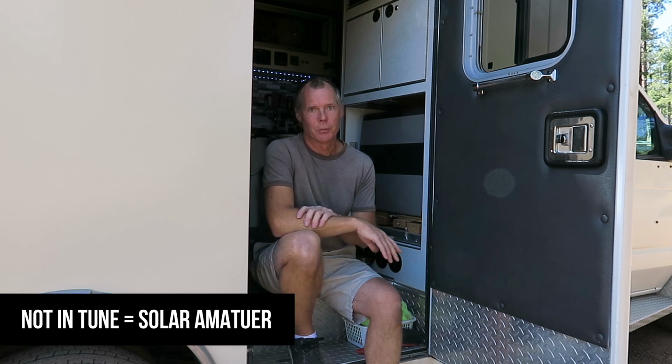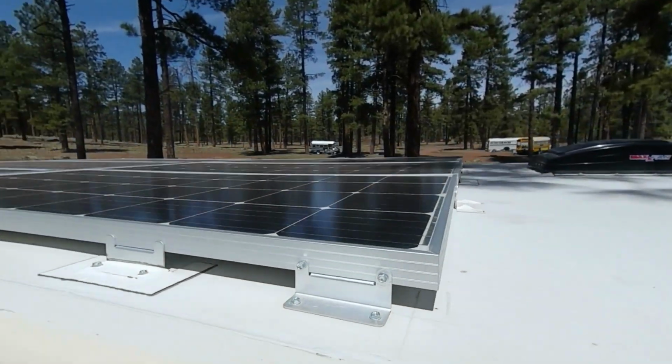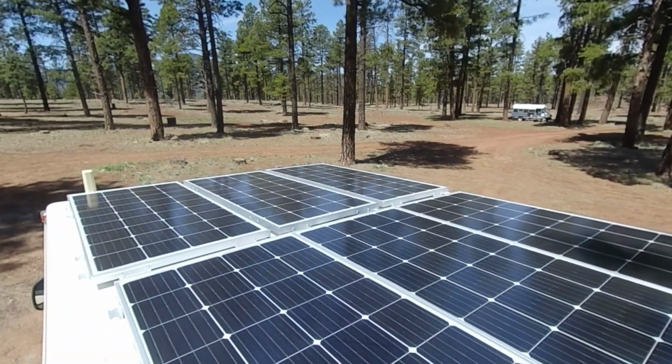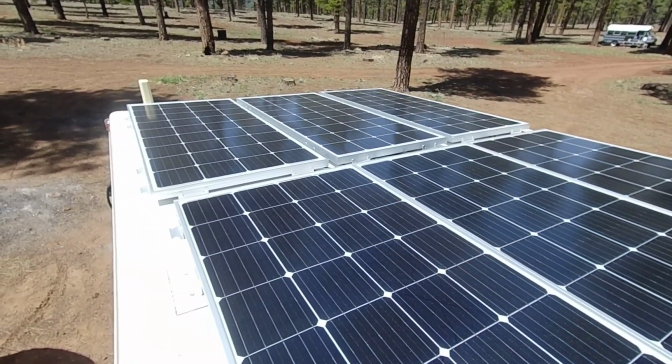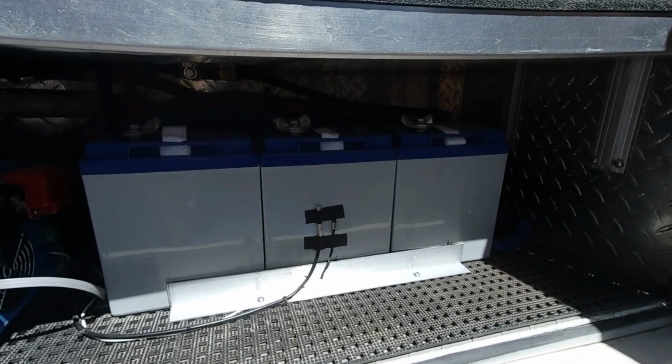When I designed the equipment for my truck, I wasn't really in tune with all of that mathematically. I just kind of looked at examples of what other people had been doing and what they had in their rigs, and that's how I came to my decision of what I put in. Now, one thing I did that was a little bit out of the ordinary is I put over 1,100 watts of panels up on the roof. I have 1,140 watts of panels in total up top, charging my 300 amp hour battery bank.